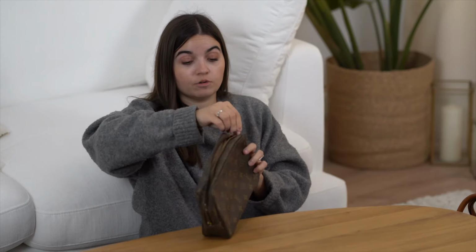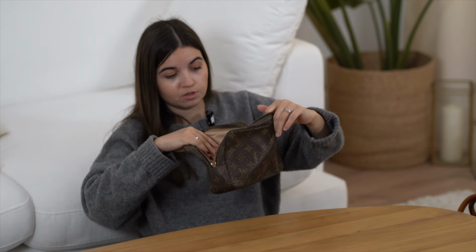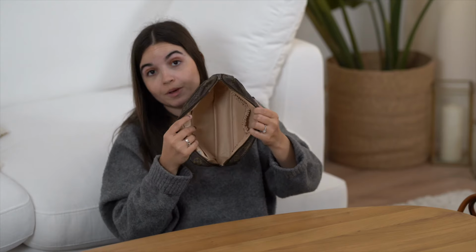And last but not least, we have a toiletry pouch from Louis Vuitton, monogram Damier, a classic of a classic. Outside is amazing. The zipper works very well. Inside, very good. You do have little stains, but this is one of the best that I had so far, because usually they have tons of stains. So it's actually very good. And the price is 380 euro.